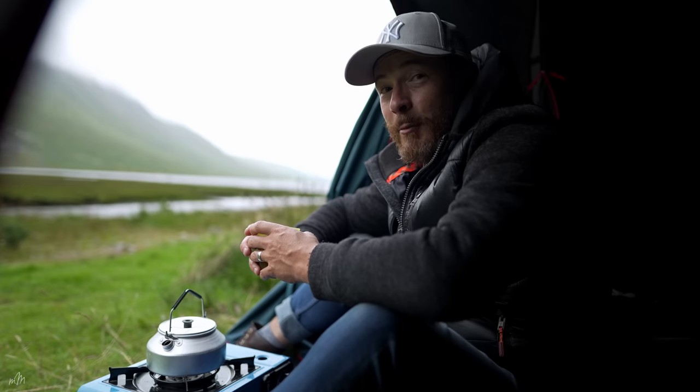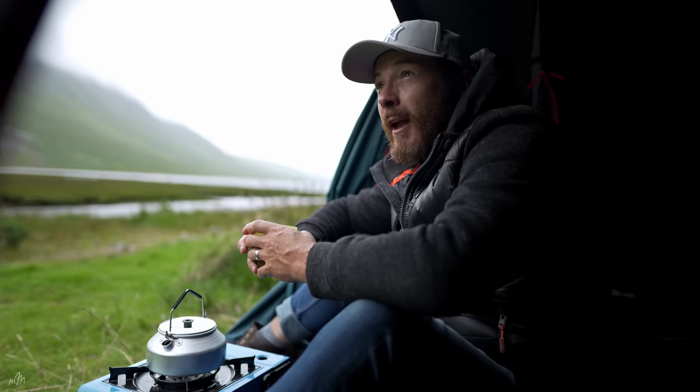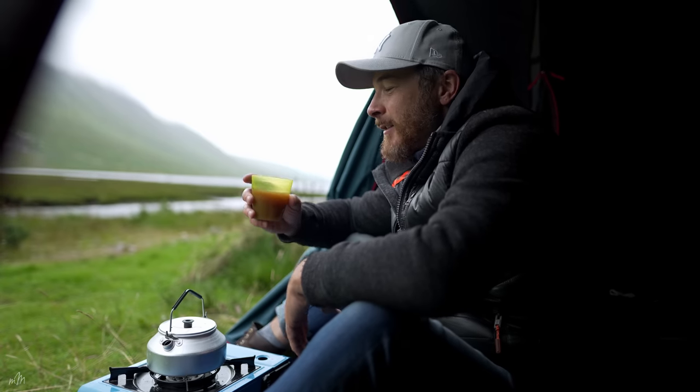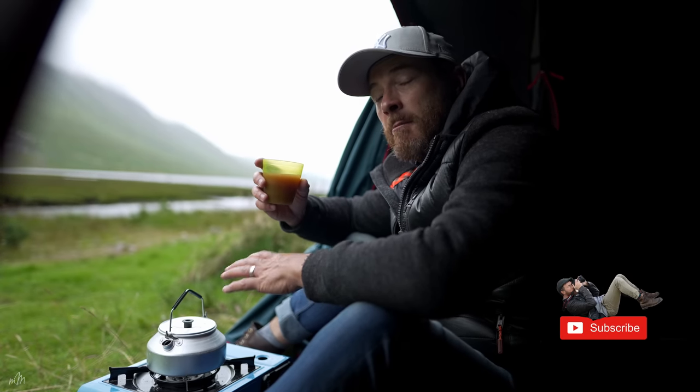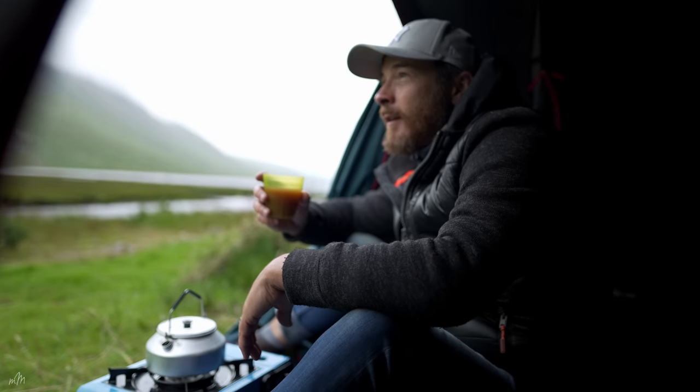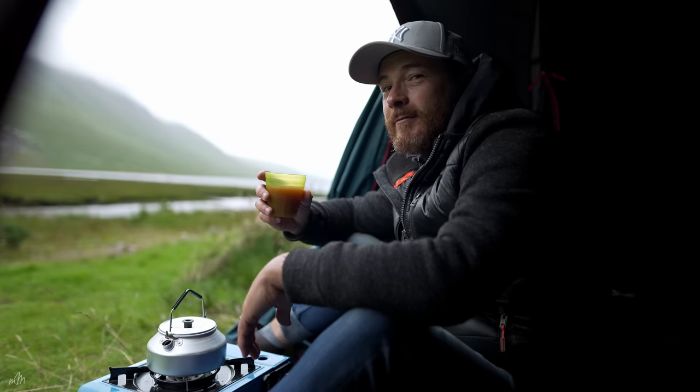I had a great night's sleep. Minus 20 sleeping bag, earplugs, no wind. I slept better than I do at home. So I'm just gonna enjoy my cup of tea, make a bit of breakfast, and head down the loch and see what we can shoot later.